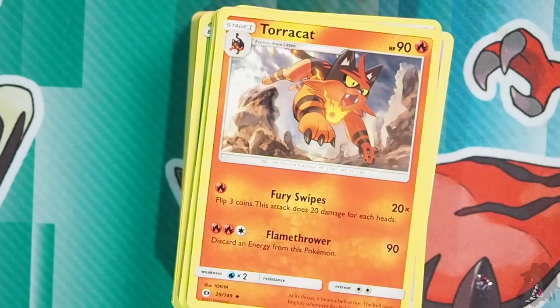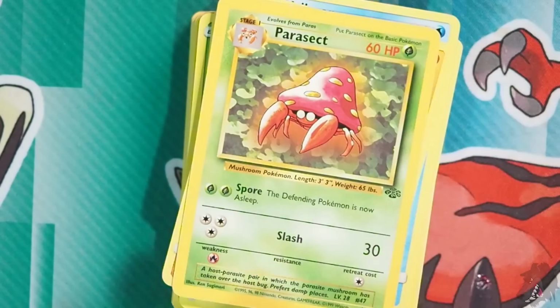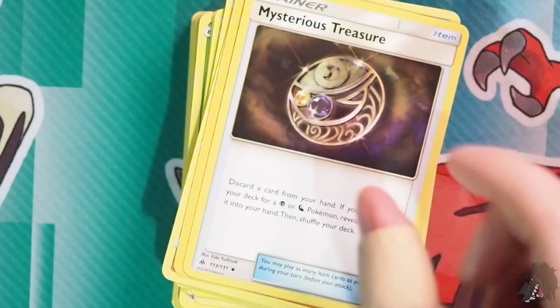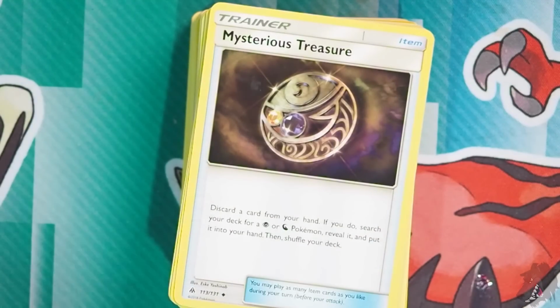Then we have an amazing Torracat card there, Walma, Larvitar, then we have another Basal Jungle Parasect, Mysterious Treasure. Discard a card from your hand, if you do, search your deck for a Psychic or Dragon Pokemon, reveal it and put it into your hand and shuffle your deck. That's an amazing draw. That can be quite handy too, as it's straight up search power and puts it into your hand, compared to Mallow, where you search 2 cards and put them at the top of your deck. See what I mean by Mallow being a little bit slower? Cards like that put it straight into your hand at the cost of discarding 1 card, but that's fine.